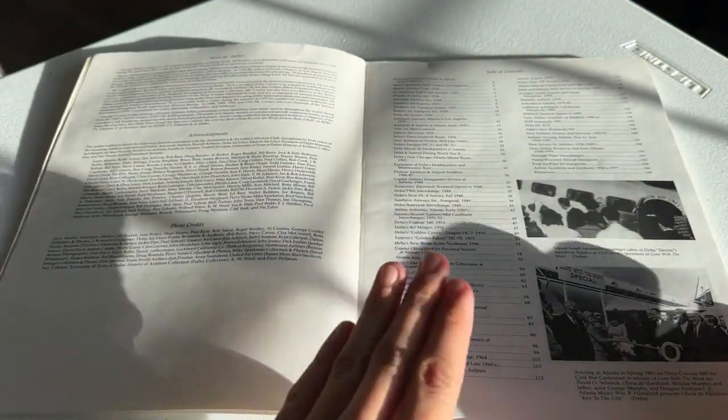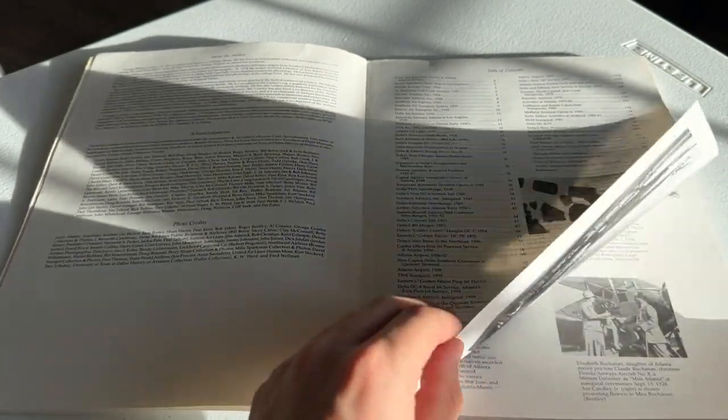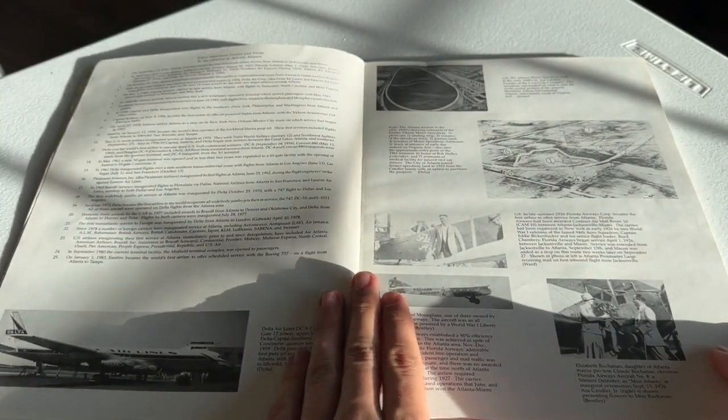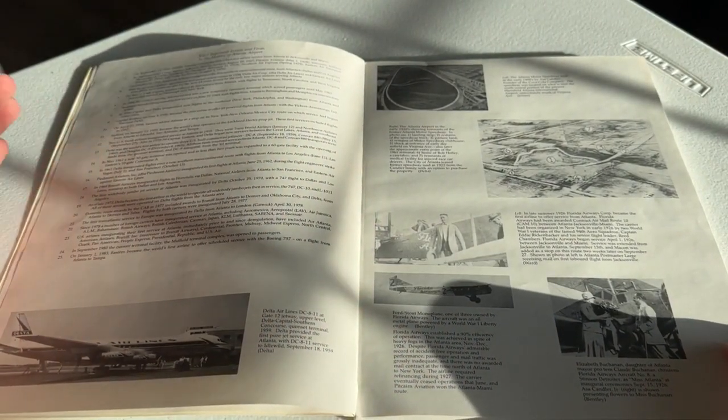This will lead all the way up to the 90s from the very beginning in the 1920s, so we'll take a look at all that. There's a table of contents, then it really just gets into it. Right here we have some of the very important events, and we'll take a look at those throughout the book.